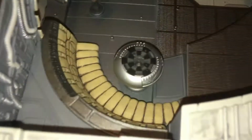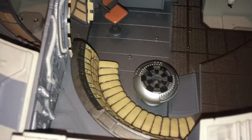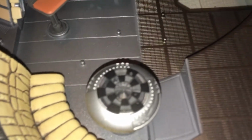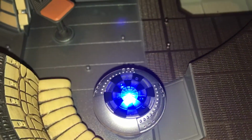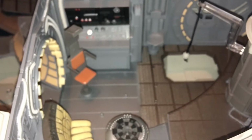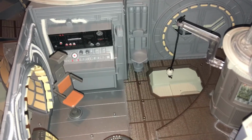Let the Wookiee win. It's not wise to upset a Wookiee. I suggest a new strategy, R2. Let the Wookiee win. You've taken your first step into a larger world. With the blast shield down, I can't even see. How am I supposed to fight?